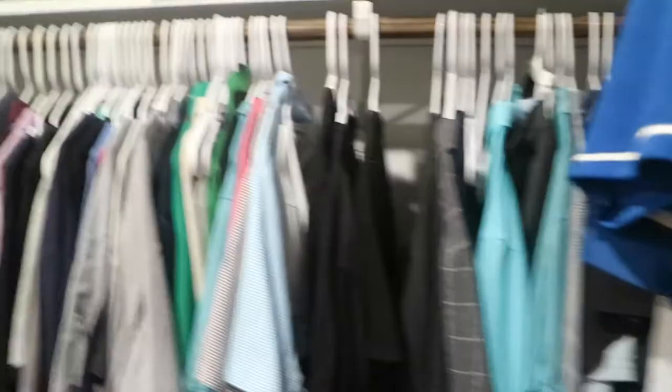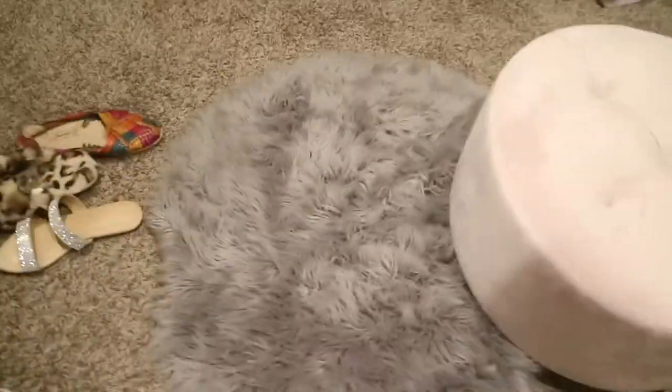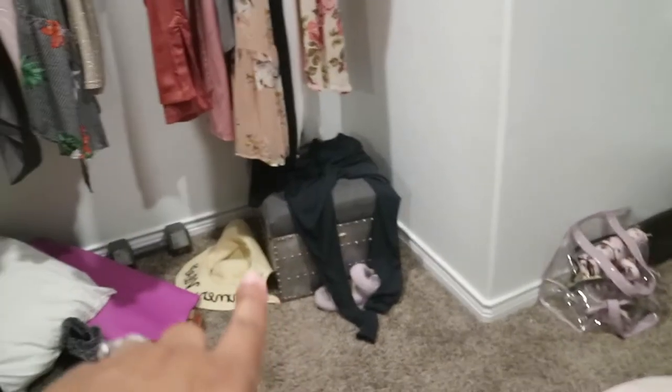Okay, so I'm changing out all his hangers. He cleaned out his side. He has way more clothes than I do. I'm still waiting on the rug that I ordered from Amazon. I did order a very big square rug that's going to go right here, and we're going to keep this ottoman here. I'm still trying to figure out what to do with that because we really don't need that.